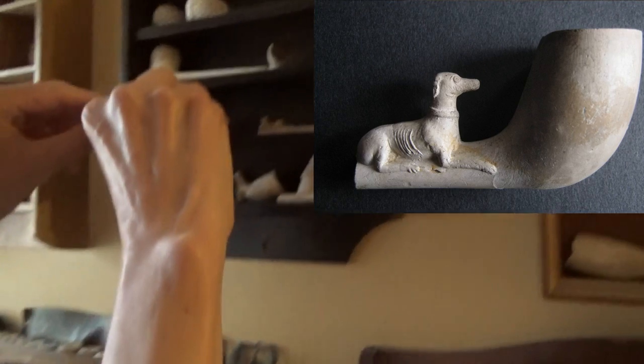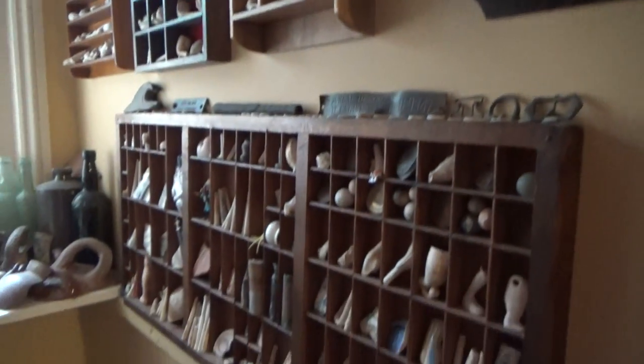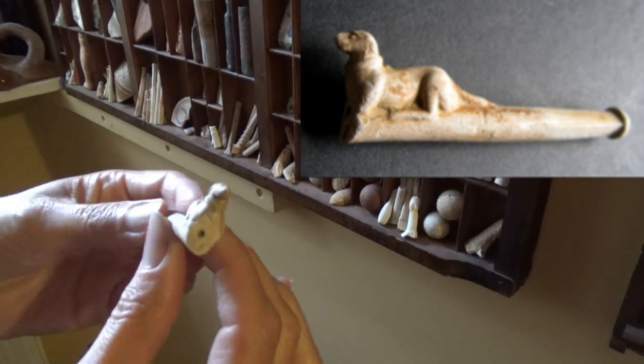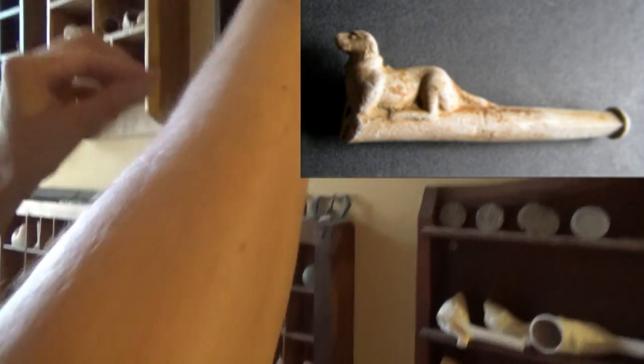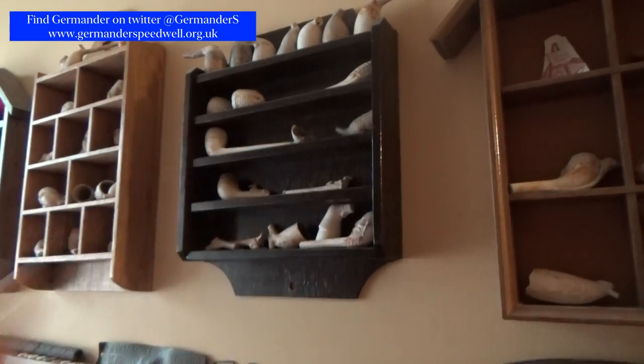It must be so hard to think of a favourite one. I mean, I'd probably give about four, five to six as my favourites. That's another dog. It's not quite as perfect as the other one, but it's just really charming. And lovely. Those pipe makers were a very imaginative lot. I think it would have been a lot of fun being a pipe maker.